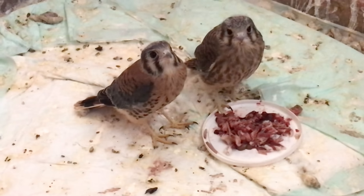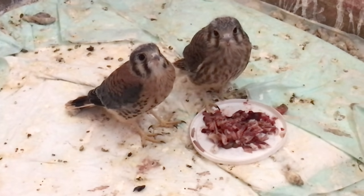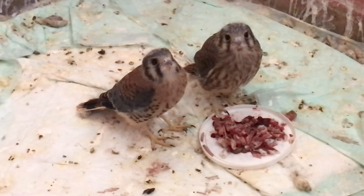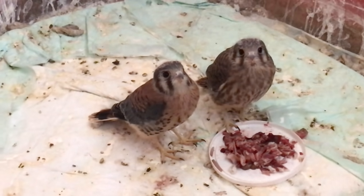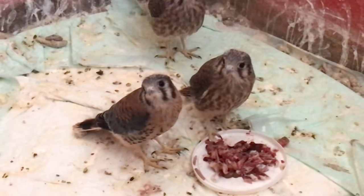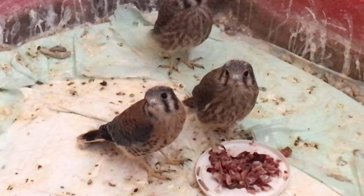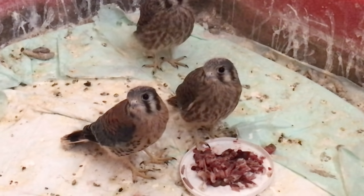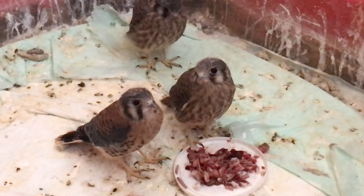The male has the blue shoulders, the female has the red shoulders on Kestrel Falcons. And if you look kind of closely, it's a little hard to tell, but the females are just a little bit larger than our little male. And so that's typical with all birds of prey. The females can be as much as a third larger than the males are.